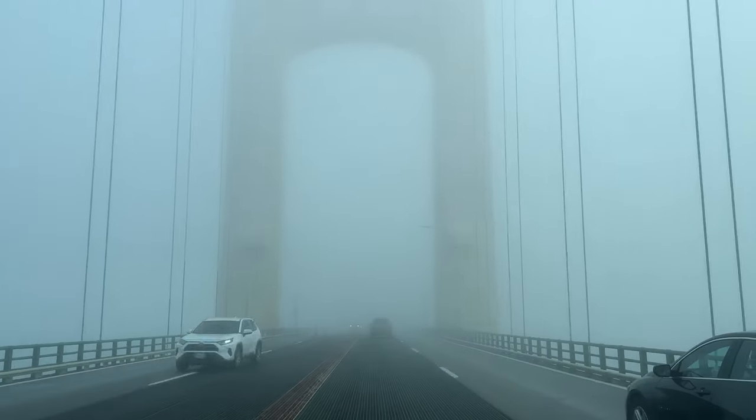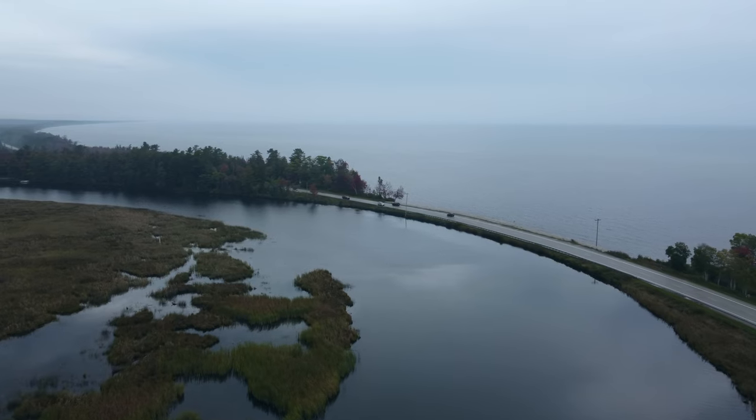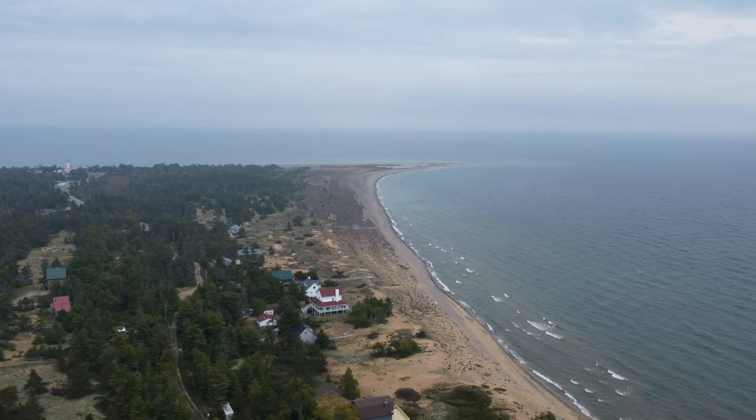It's a gloomy, wet day in Michigan's Upper Peninsula, but Alice and I are going to make the most of it. We're going to camp near Whitefish Point for a couple nights.